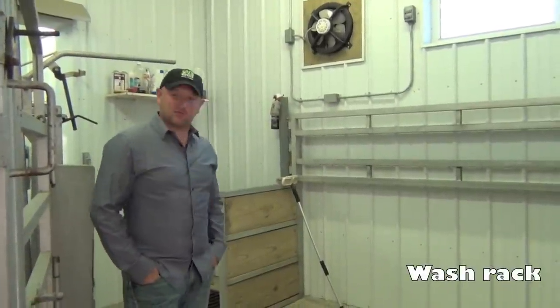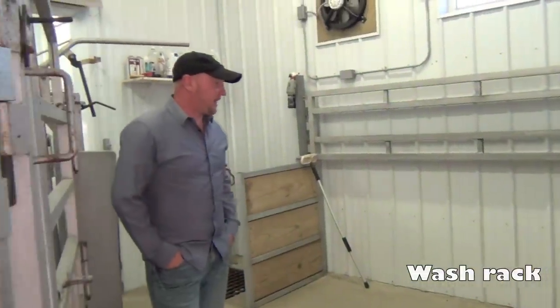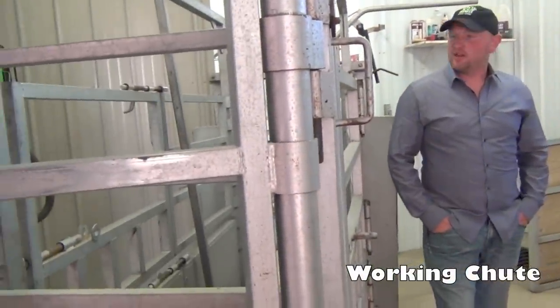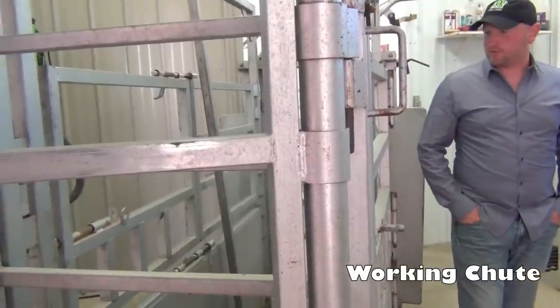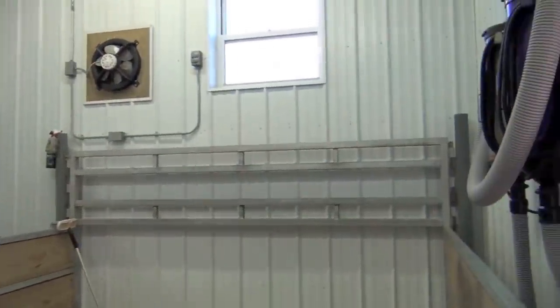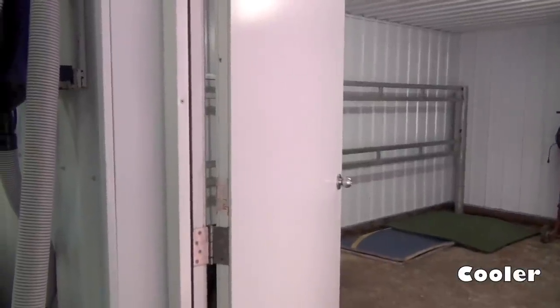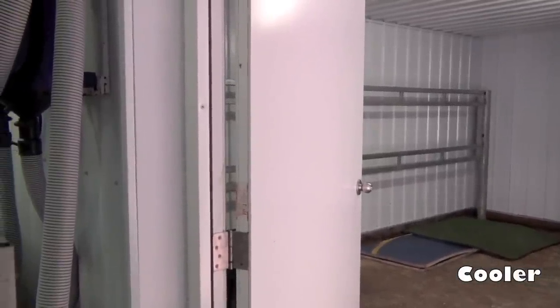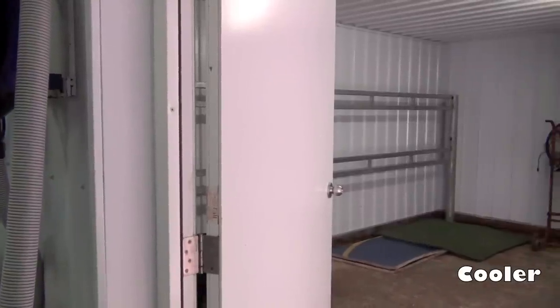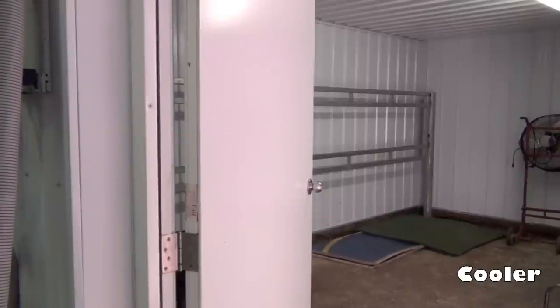This here's our wash rack, work and shoot. We can tie a couple babies up once they get pretty broke. By the time sale comes around, they're all show broke, damn near. This here's our work and shoot where we'll run them through for the first couple weeks and get them used to the routine. We got some double blowers in here, and all this works out pretty good. And attached to it is our actual cooler room. This is where we keep anywhere from fat cattle in the summer to bred heifers getting ready for state fairs, Louisville, etc. There's nothing in it now, but soon there will be some cattle in there getting ready for some shows.